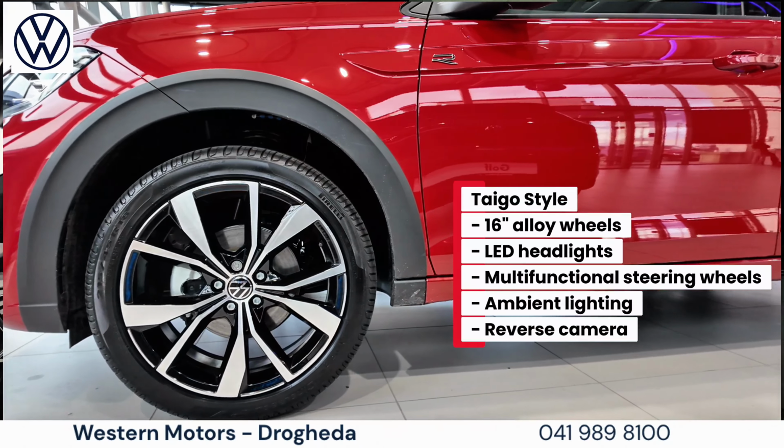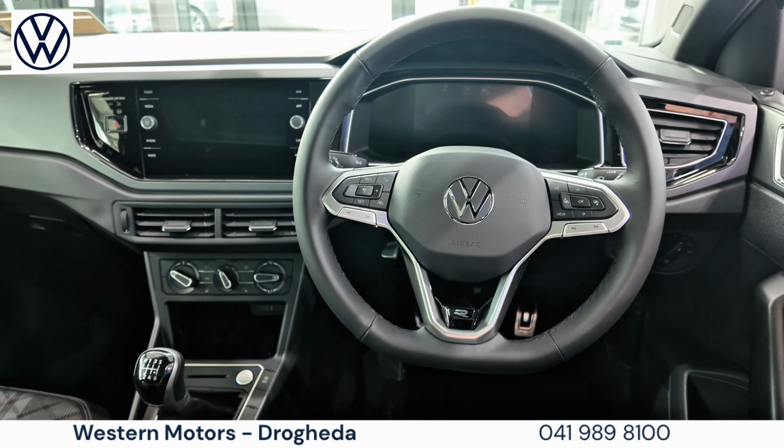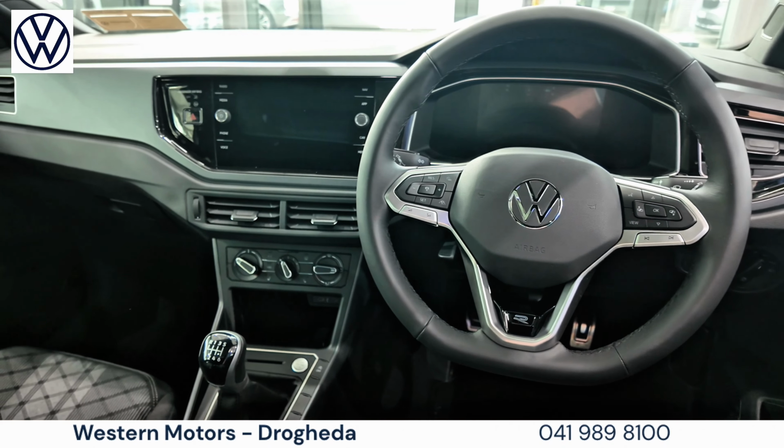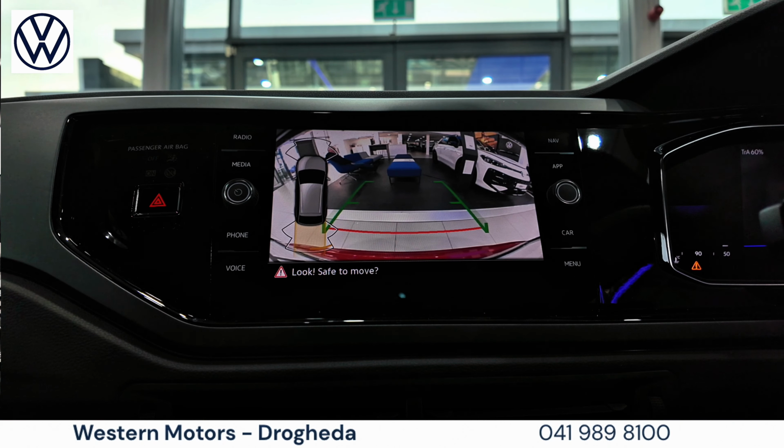So entry into Taigo starts in the Life spec, but the standard spec on the car is hugely impressive. Some of that includes 16-inch alloy wheels, LED headlamps, a leather-wrapped multi-function steering wheel where we can control our stereo and all that kind of stuff. We get ambient lighting and we get a reverse cam with park assist as standard.